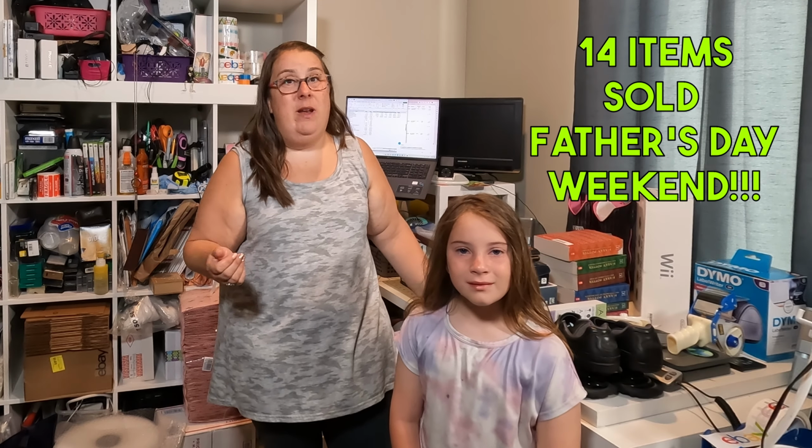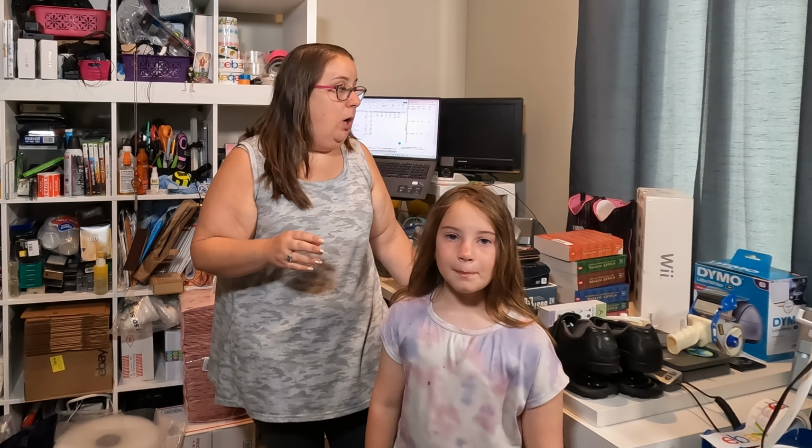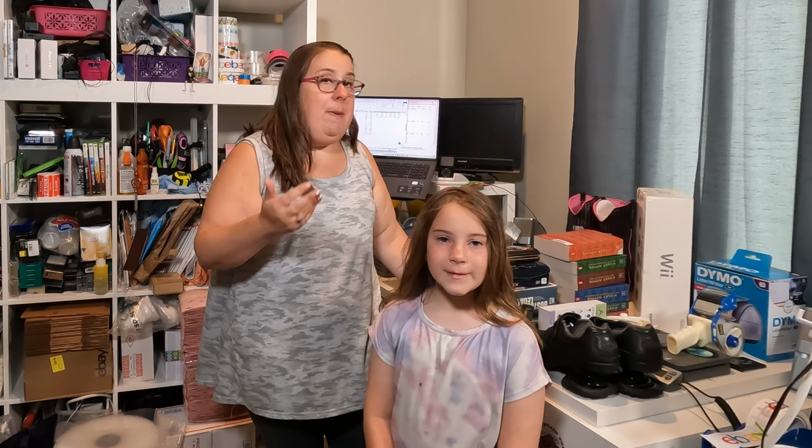Weather is warming up, a little too warm here in Tucson, but we have a lot of sales going out. They are a lot slower during the week. I was blaming the summer slowdown, but the weekend happened and we have 14 items going out. There's a lot of smaller little bread and butter items, but there's also some pretty good high ticket items in here. So sit back, enjoy.